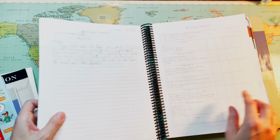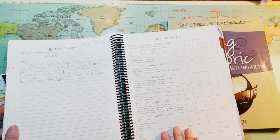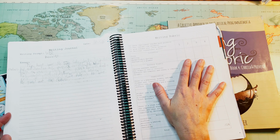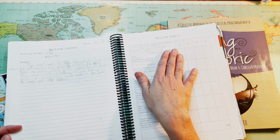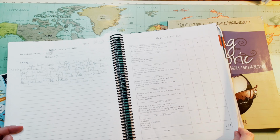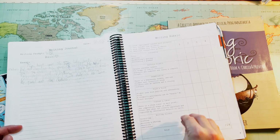This writing rubric is really helpful for them to see. They know what's expected of their writing, and it's helpful for me to have something so I don't have to think so hard all the time. It's just right there for me every time to help with feedback, and to set goals for them for the next day.